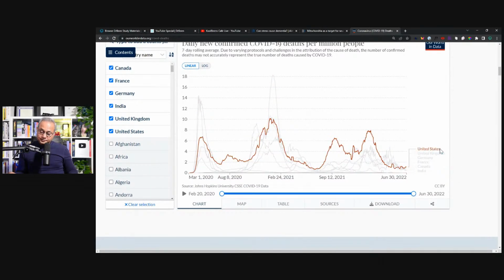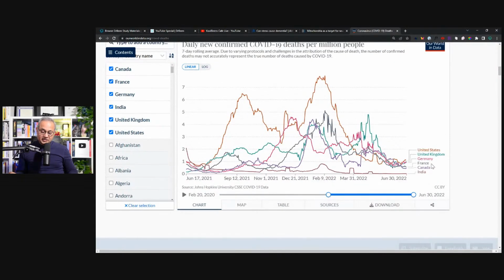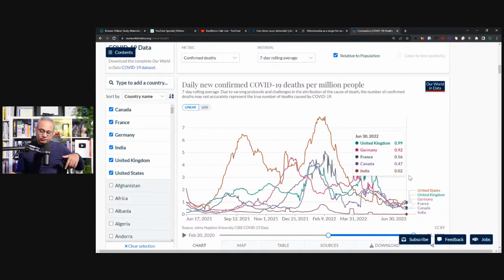So here, this is the US and the number of deaths compared to where we were before. Let's say here, this is February 4: 7.72 deaths per million, 7-day rolling average. Compare that to July 1, almost 4 months later. The US on June 29th was at 1.08, so almost 7 times lower.